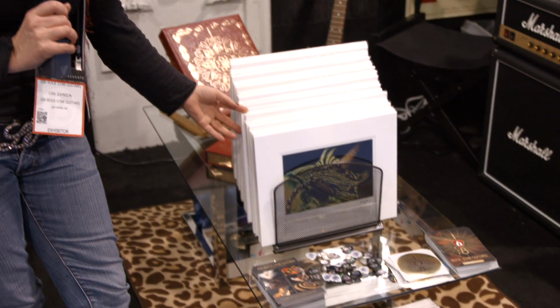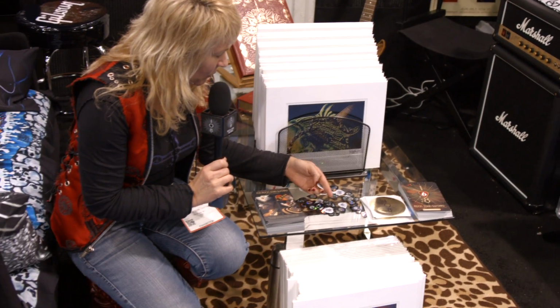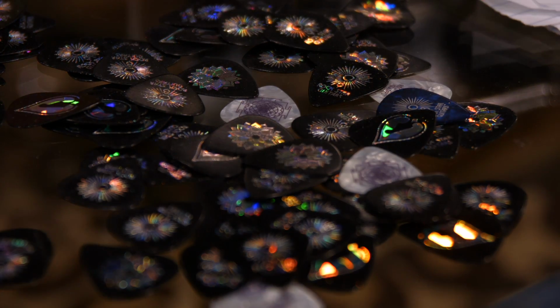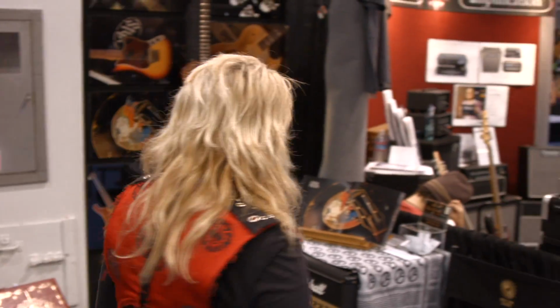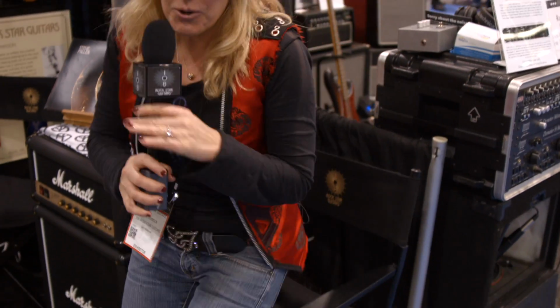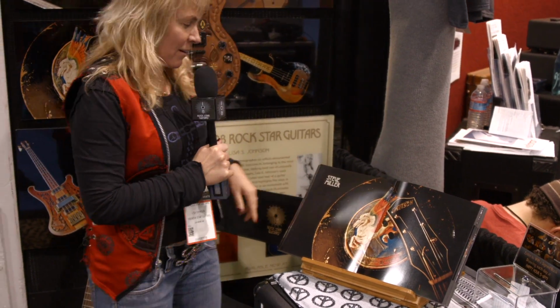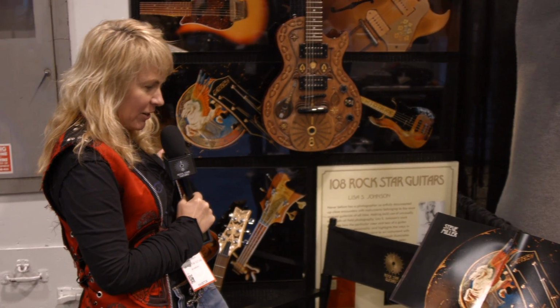We're selling little prints. There's 108 of these in the booth, one that represents each guitarist in the book. And of course we have our custom 108 Rockstar guitar picks. And we're rocking here at NAMM. We're loving it. We of course have our signature director's chairs. So we've had a couple of rock stars sit in these this weekend. A few interviews going down in the booth. We've got the softcover edition of the book. Steve Miller's Gretsch is here, and it's also hanging right here.